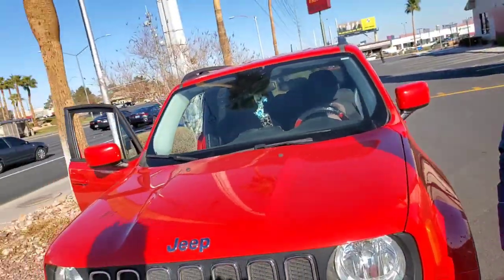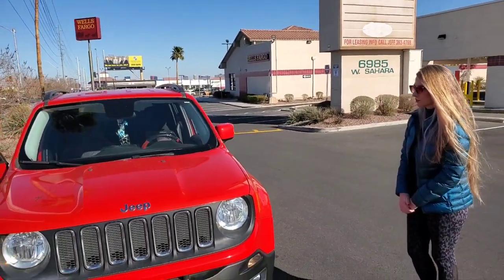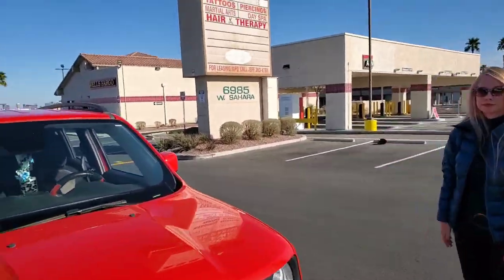All right. So let's do the follow-up on the Jeep here. So now you know the backstory of Katy and her car. Let's drive this sucker. Let's do it.